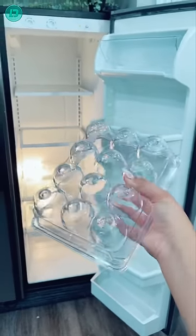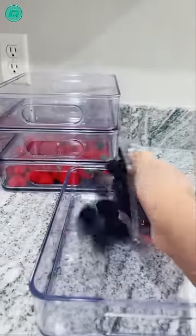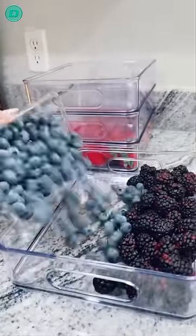Clean now, it's time to fill it back up. I got an egg container. I feel so fancy. This is so extra. Okay, in this container I'm doing strawberries and raspberries. This one will have blackberries and blueberries. This is so pretty. Am I on Pinterest?